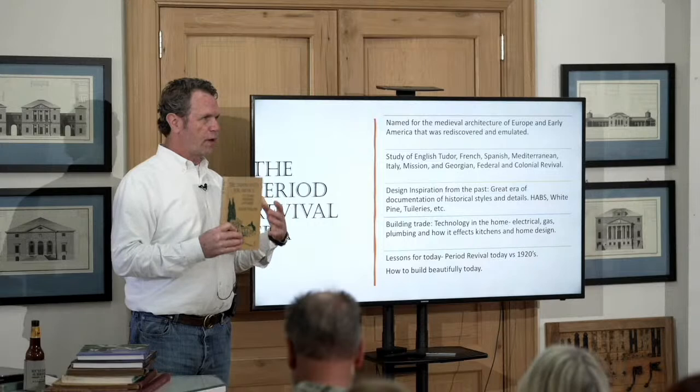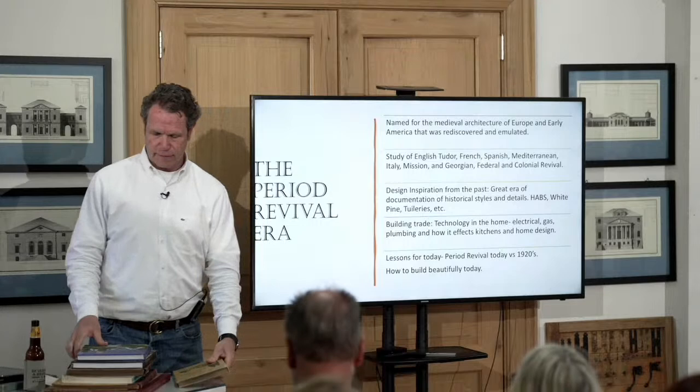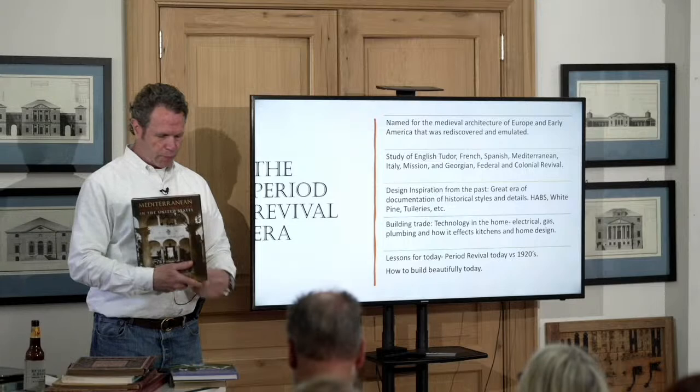So there's The Spanish House for America. There's The Tudor House for America. There's the Colonial Revival House. How to Build Your Colonial Revival House. All kinds of stuff like that. We'll talk about Hollywood, but certainly the storybook style of architecture and some of these whimsical things that happen. This is actually a reprint of this book.